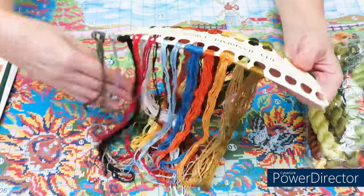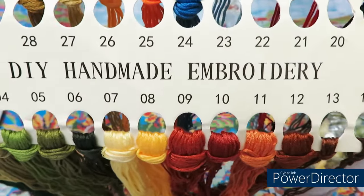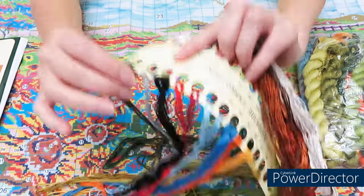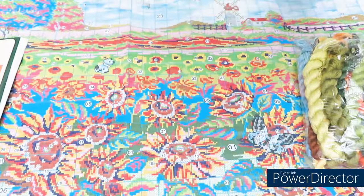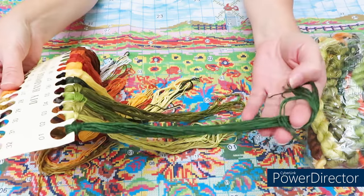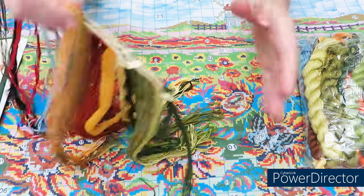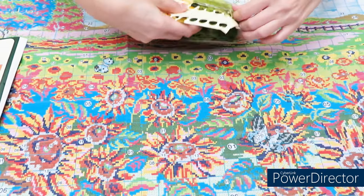Okay. It says DIY handmade embroidery. Numbers. On this side, actually, numbers too. Are they the same? 17, 17. Okay, they match. All right. That's nice. Oh, and this one is actually pre-folded already, so it's not too many strands of each one in here. Was that 1, 2, 3, 4, 5, I think. Yeah. Okay, wonderful. Love it.